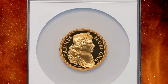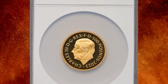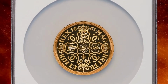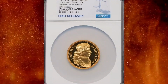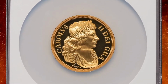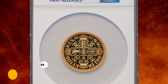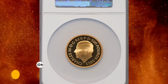Number 1. And the most expensive lot of this session, a 2-piece 2023 Charles II gold proof £500 set from Great Britain. This set includes the 5-ounce petition crown portrait in PR69 Ultra Cameo condition and the petition crown quartered arms in PR70 Ultra Cameo condition. From the Great Engraver series, total actual gold weight is over 11 oz. This marvelous 2-piece set was sold for $24,000 on July 30, 2023.